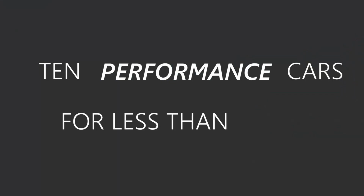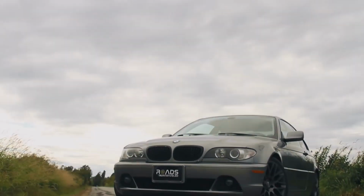Today we're looking at 10 performance cars you can pick up for less than £5,000. These are not in any particular order, they're just 10 cars that I think you should take a look at. So coming in at number 1 we have the BMW 330 Ci.